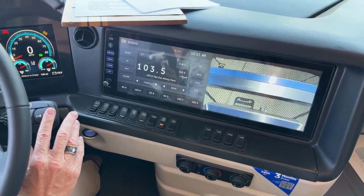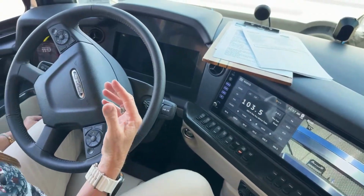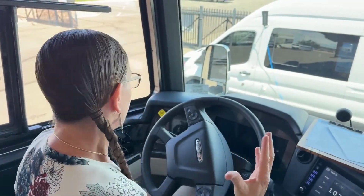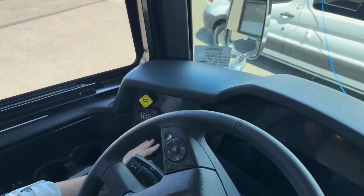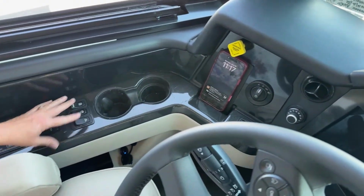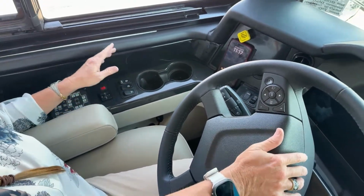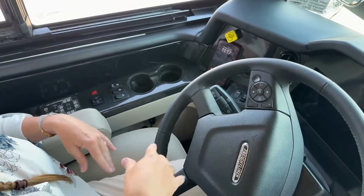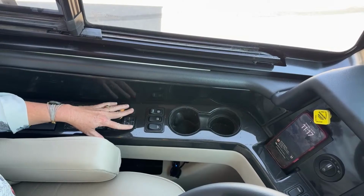And then another thing to mention, I'm going to go ahead and turn this off, is that we've also got a microphone and an alert notification for when you're backing up on this coach. So all of these are great features. There are automatic headlights as well, so that's a very nice feature. You've got your fog lights here, and then you've got your air horn, or your little horn. So there's your air horn. Oh, I've got to turn it back on. It's okay. We heard the horn. We're good. The left and right mirrors are power and heated.